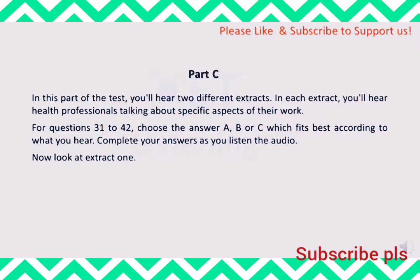In each extract, you'll hear health professionals talking about aspects of their work. For questions 31 to 42, choose the answer A, B or C which fits best according to what you hear. Complete your answers as you listen. Now look at Extract 1.